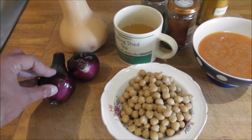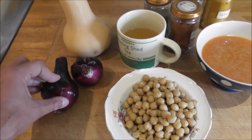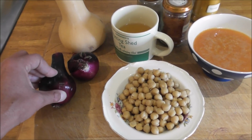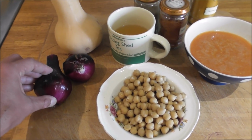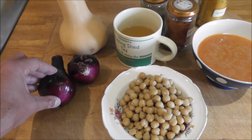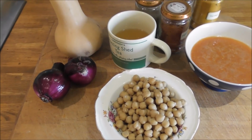Red onions generally don't store as well as the whites, so with my red onions I've generally used them up by about Christmas or just into January. But as I say, the white ones see me through until about the end of May, beginning of June, and that's fine because then the next crop is ready to come out.